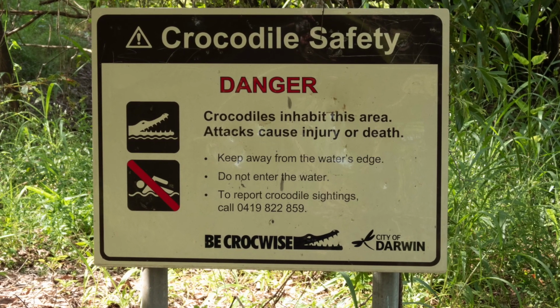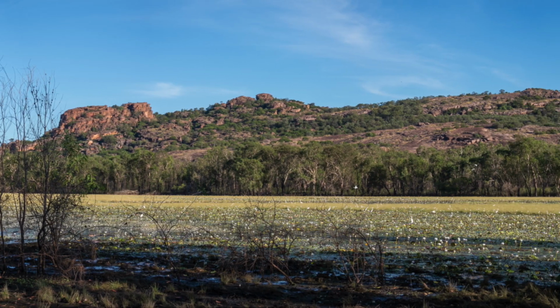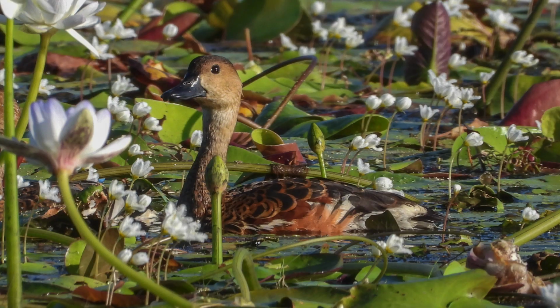Pay no attention to the crocodile signs. The Billabong was a great treat of beauty, sitting next to the hill we just climbed to see the sunrise, and full of birds. Then off to the rock.